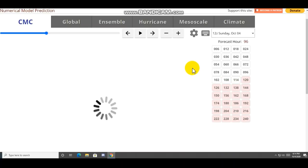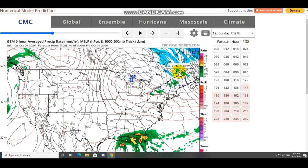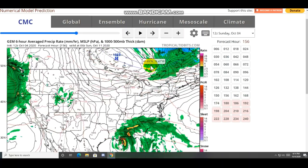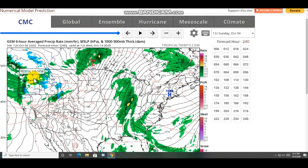This one does become pretty strong, but the snow kind of stays a bit further to the north, but still keeps that mention for very strong winds. So the northeast will definitely have to keep an eye out for that. And it includes several other large systems. And notice right there, look at the northwest.